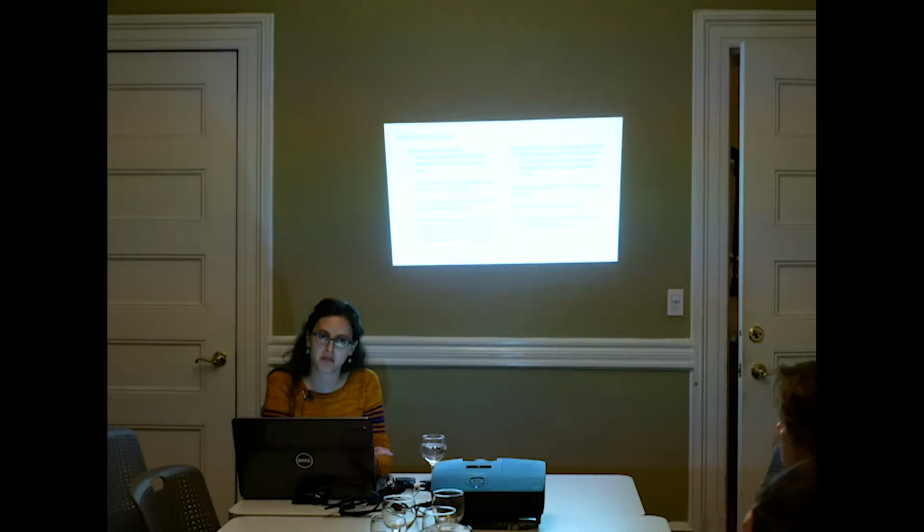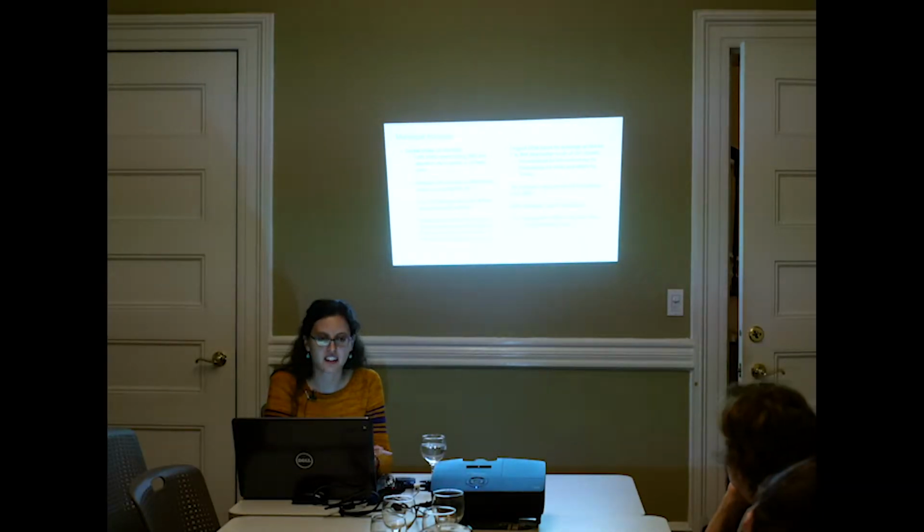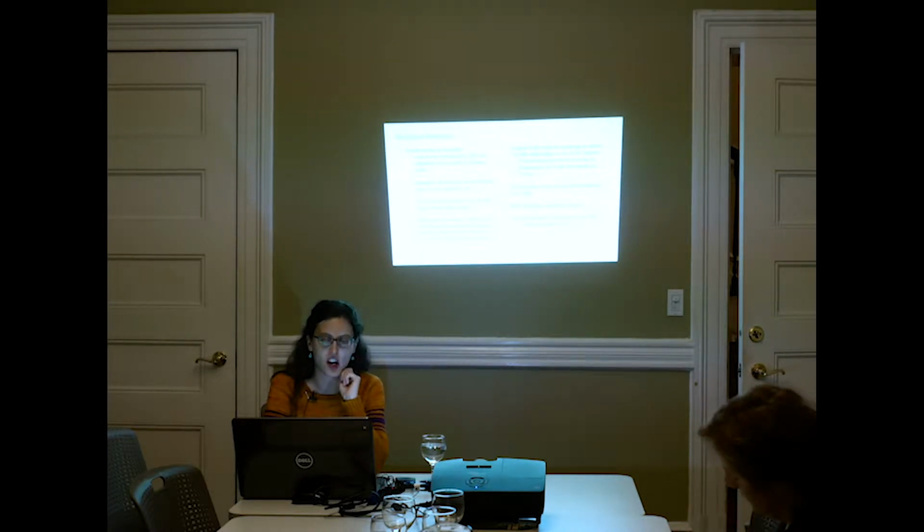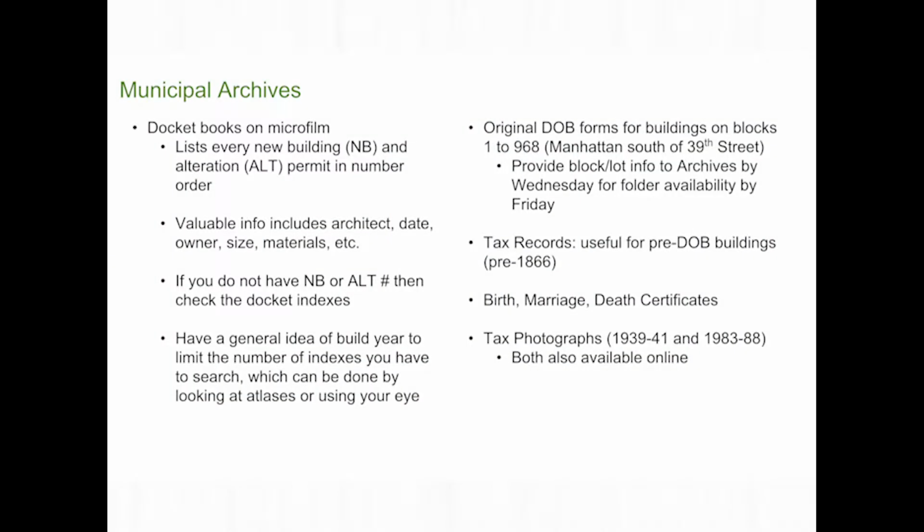Docket books are on microfilm. These list every single new building and alteration permit in number order. And when you look through them and you have your NB number or your alt number, you can find the architect, the date, owner, size, materials that were used to construct the building, and so on and so forth. And if you don't have an NB or an alt number, each of these dockets has an index at the beginning that you can search for that way.